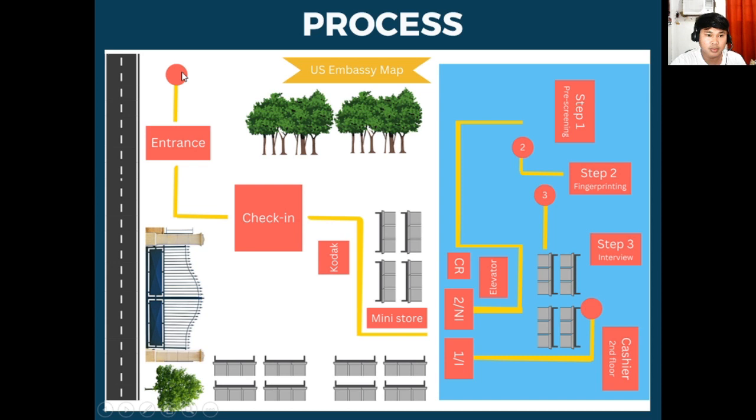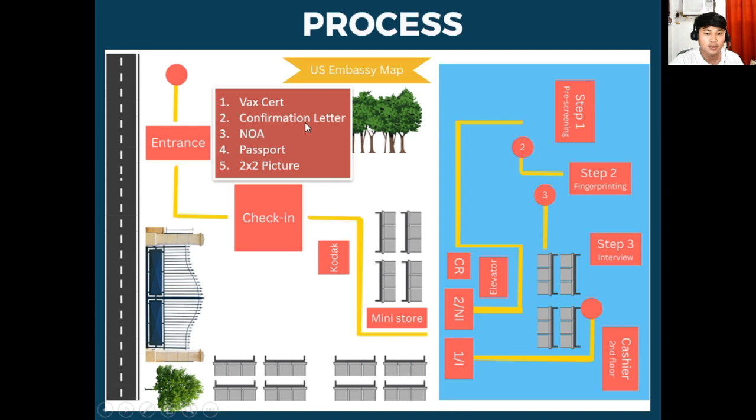So you just walk there and you can see an entrance. In this part, you need to hand in some of the documents. And these are the documents: your vax certificate, your confirmation letter that you have a visa appointment already, your notice of action that is needed as well, your passport, and of course your 2x2 picture. You need to have all this at the entrance, okay? They will check all of those.